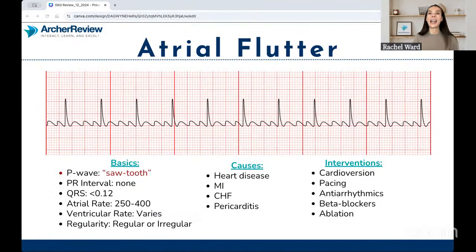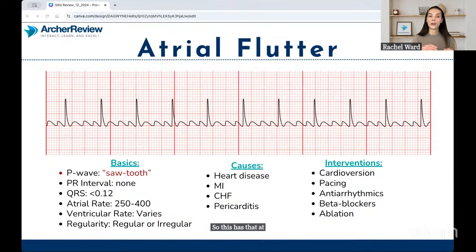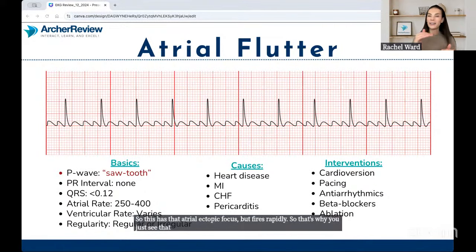AFib's cousin, atrial flutter, has this really distinguishable sawtooth pattern or wave pattern, right? So this has that atrial ectopic focus, but fires rapidly. So that's why you just see that sawtooth pattern. There's not even an indication of any sort of PQRS. It's just sawtooth QRS, sawtooth QRS.